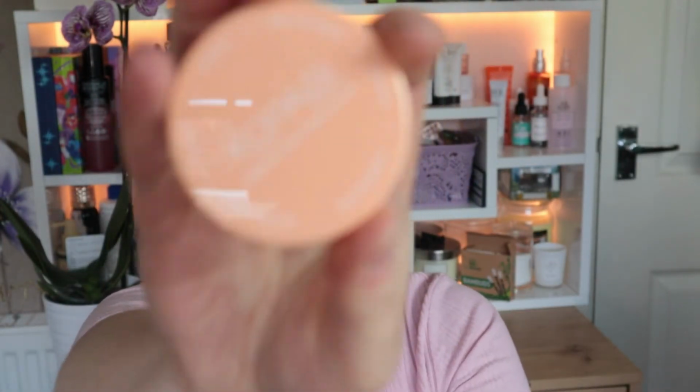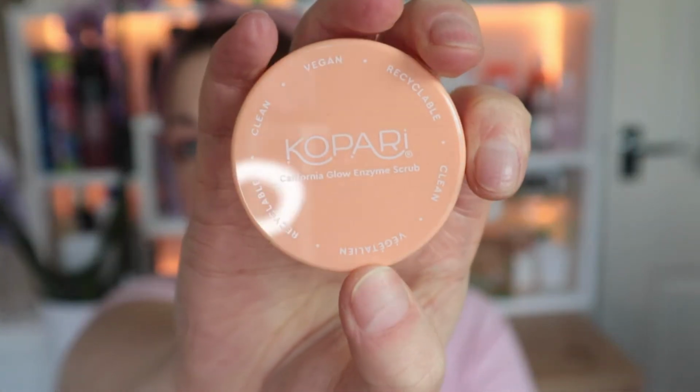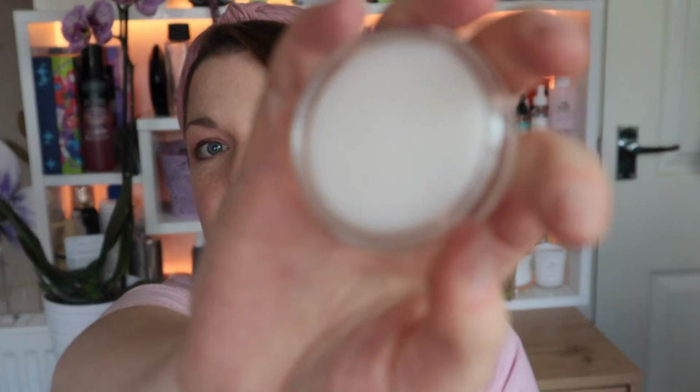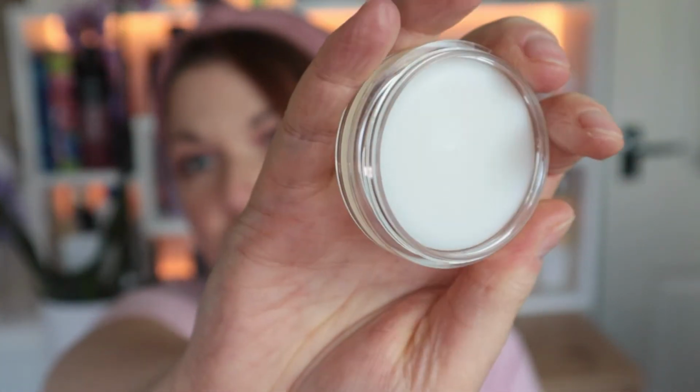Next up, we've got something from Capre, and this is the California Glow Enzyme Scrub. Love face scrubs. I love scrubs in general, if I'm totally honest, but I was really keen to have a go at this because this is a brand that I've not been able to try before.